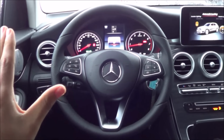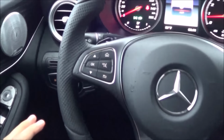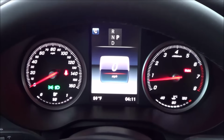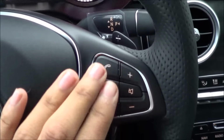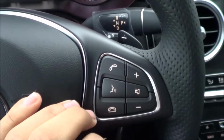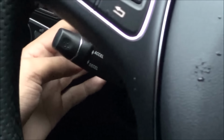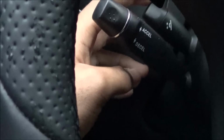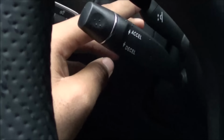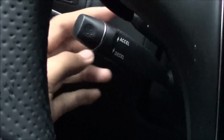Now, it's fairly stylish in its design. Coming over here, we have your controls for the little LCD screen in the center right there between the gauges. Over here, we also do have your Bluetooth phone controls, your voice recognition button, and your steering wheel mounted audio controls. Coming right here, we also do have your switch for your power tilting and telescoping steering wheel. And it offers a pretty good range of adjustment, I have to say.